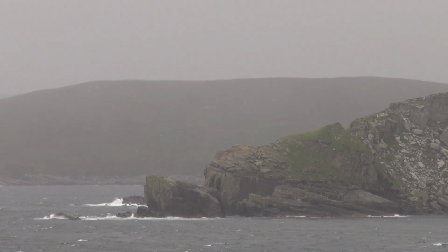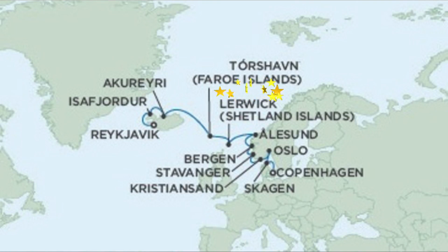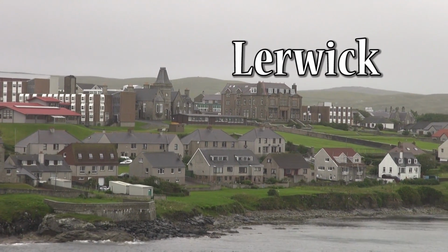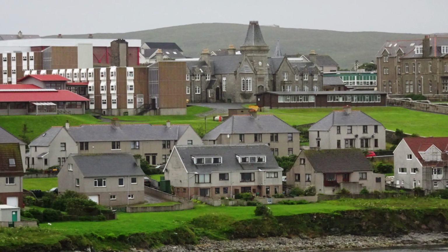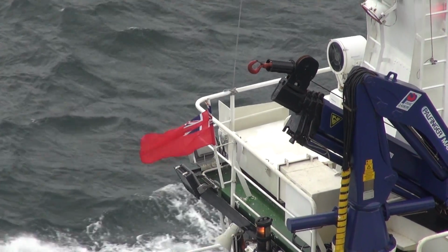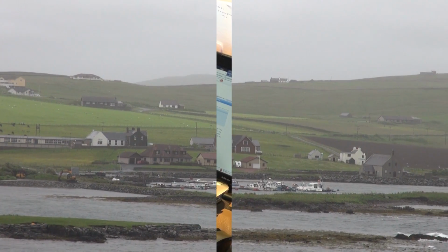A very stormy and windy day brings us to the Shetland Islands. No trees whatsoever on the Shetland Islands. The ship's captain has canceled the stop at the Shetland Islands. We're off to Norway with an unexpected day at sea.